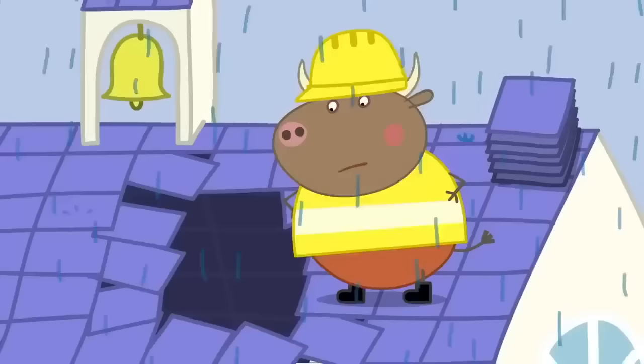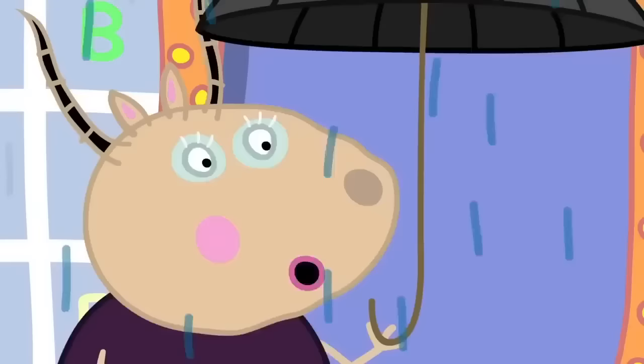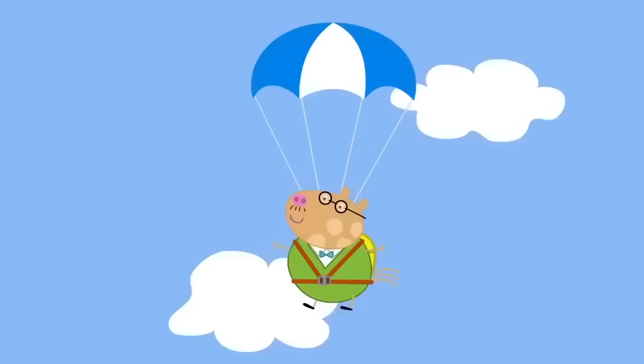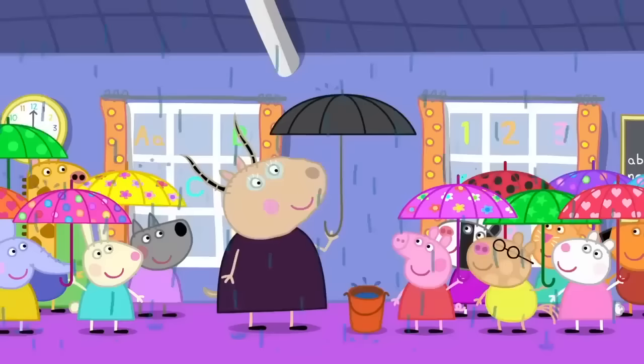This is a big hole you've got here. It's going to cost a lot of money to fix. Oh, dear. Where shall we get the money to mend the school roof this time? My daddy did a parachute jump for charity. He floated down and made lots of money. Hooray! Good idea, Pedro. Hands up, who thinks their mummy or daddy would like to do a parachute jump? My mummy. My daddy. We need just one.